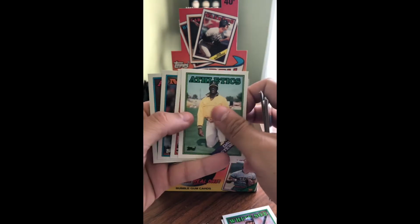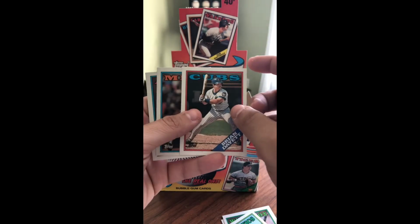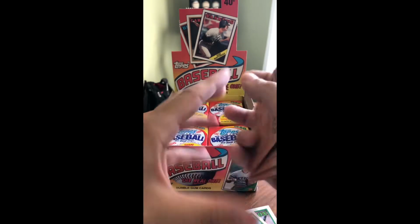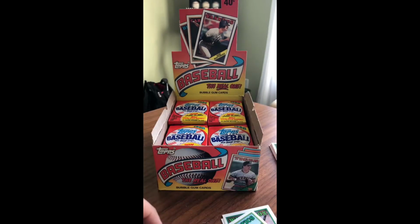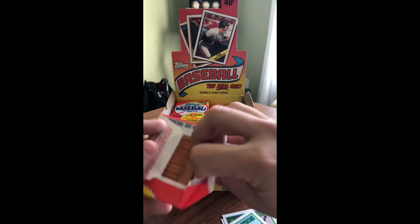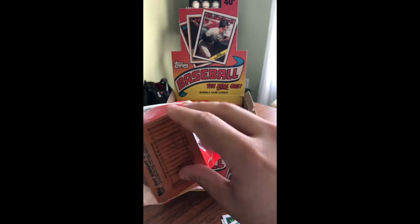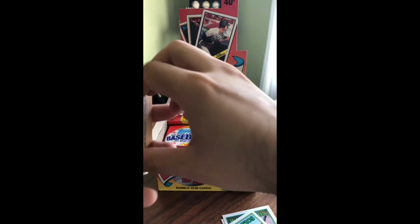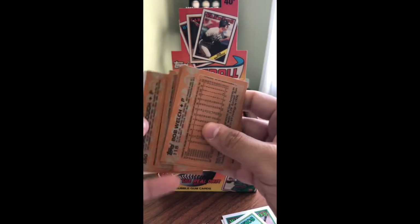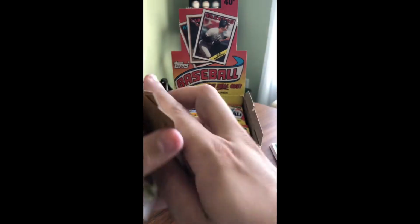There's Dave Stewart with the A's. Fun card there in his warm-up. There's Jesse Orosco, the all-time MLB pitching appearances leader. I think over 1,250 appearances, if memory serves. So lots of fun players, cards in here. It looks like we're probably no more than a third of our way through our box here.